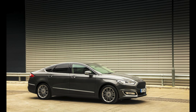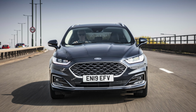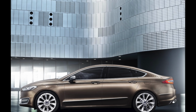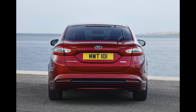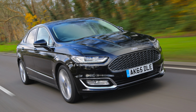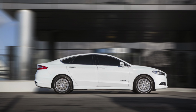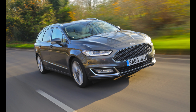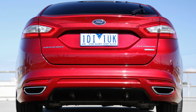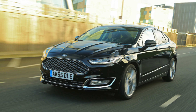The following gearboxes were used in the Mondeo Mk5. 6-speed manual, standard on 1.0 and 1.5 EcoBoost, and 1.5, 1.6 and 2.0 TDCi, as well as 2.0 EcoBlue 120 and 150 HP. 6-speed automatic, torque converter, standard on 2.0 EcoBoost, optional on 1.5 EcoBoost. 8-speed automatic, torque converter, standard on 2.0 EcoBlue 190 HP, optional on 2.0 EcoBlue 150 HP. 6-speed double clutch, standard on 2.0 TDCi biturbo 209 HP, optional on other 2.0 TDCi. Planetary eCVT, in Mondeo hybrid.